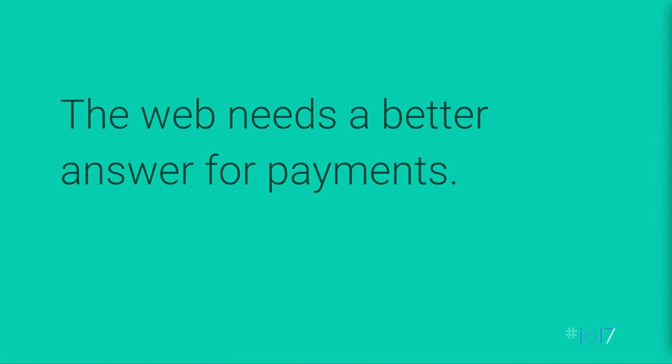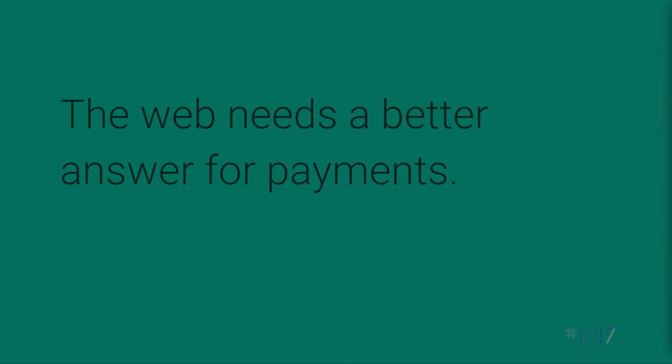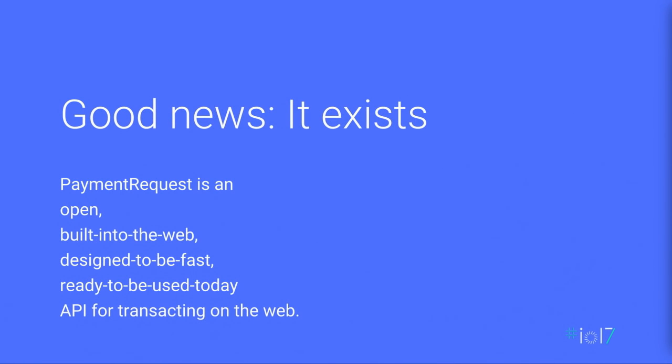And so every good platform out there, whether it's apps or the web, needs a good payment solution to succeed. And so it became obvious to us that the web needs a better answer for payments. And that's what I'm here to talk to you about today. And in that sense, I actually have really good news. It already exists. Last year at Google I.O., a couple of my colleagues were up on stage, and they announced that we were working on this new API called Payment Request. Well, I'm happy to report that not only did we say we were going to launch it, we actually launched Payment Request in September of last year.